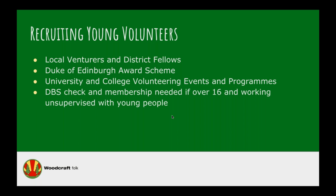So you might want to approach, if in your district you have a venturer group and district fellows, they can be a really good place to start, by asking them to come and help out with younger groups. That might be suggesting that a group of them might want to do one night annually or each term, and they take over and run the group of woodships, pioneers or elfins. Or it might be one or two of them want to get involved on a more long-term basis and become part of your group leadership team who run the activities.